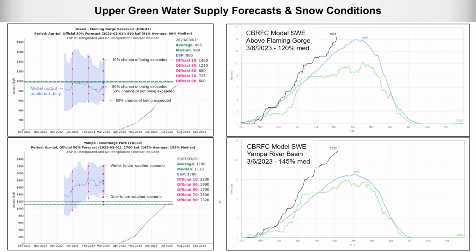Okay, now along the bottom here, this is looking at a forecast point in the Yampa River Basin. Again, just a few bits of information here. So this top value here would be indicative of a wetter future weather scenario and a drier future weather scenario for this volume, the official 90. And again, Yampa, one of those areas that have been consistently getting precipitation this winter and tracking well above normal for the last several months.